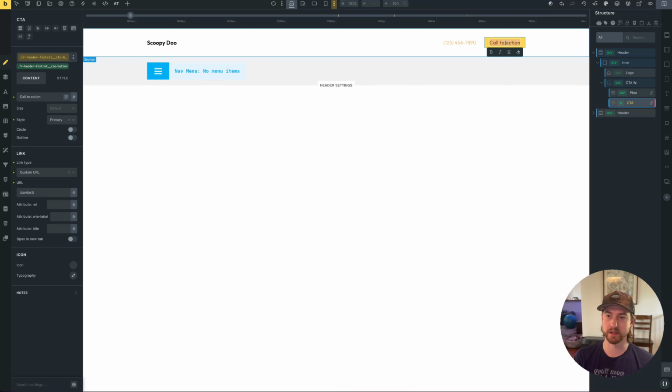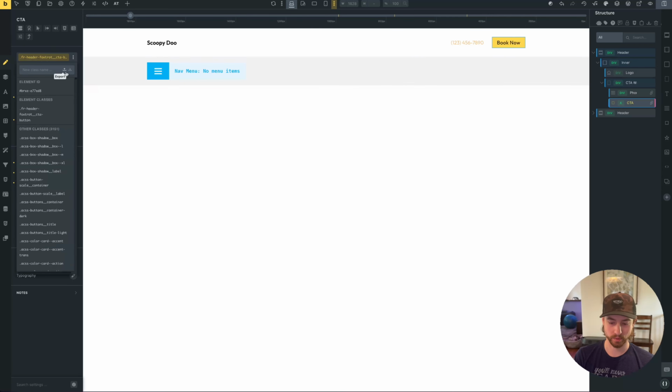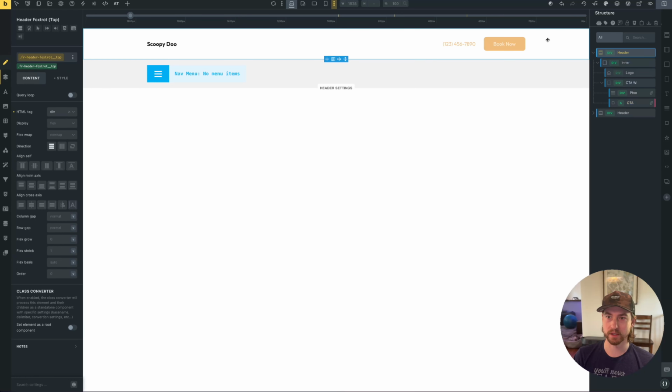It's literally just contact. Google knows what contact pages are all about. So for the call to action, let's just do that book now. And for some reason, it's actually not picking up the primary button styling for ACSS, even though this is using Frames. Frames is an ACSS system. So I'm going to make this button action. And there you go. It automatically adopts the action color that I have set in the ACSS settings, which I'm going to go over shortly here.